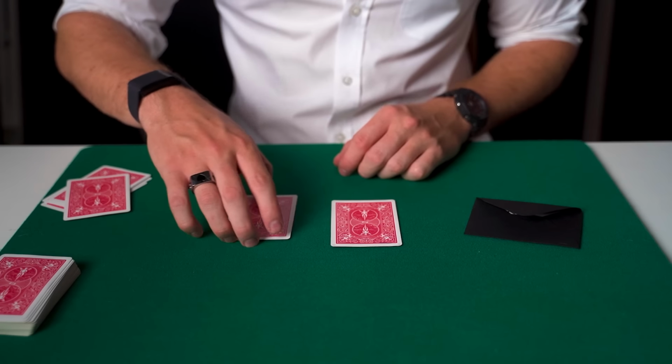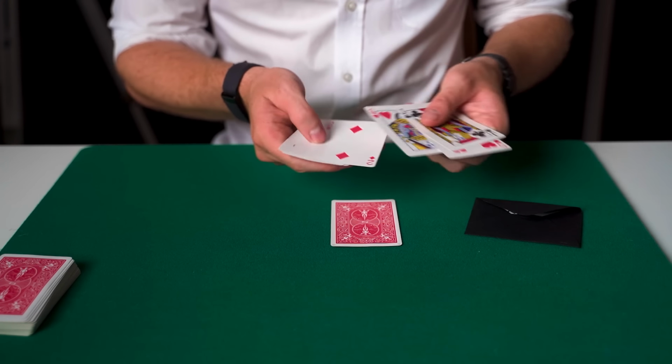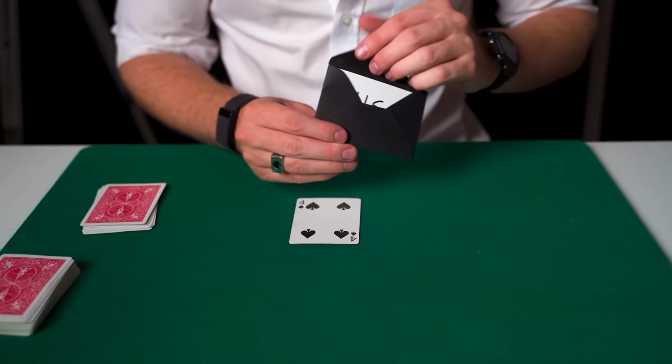However, I recommend that before you turn over the final cards, turn over all the other cards so you can show they're all entirely different. Then finally reveal that you predicted the card that they chose.